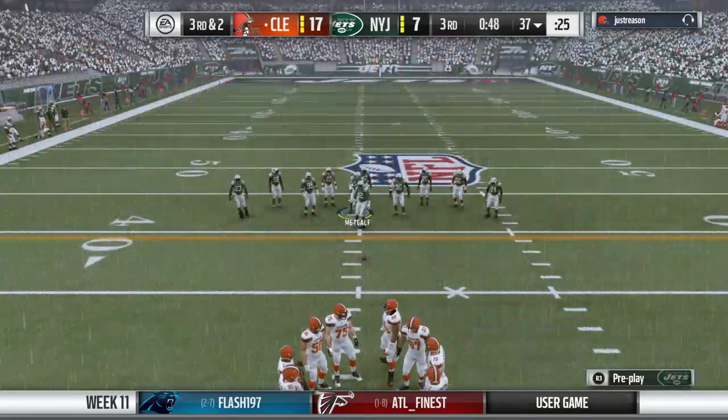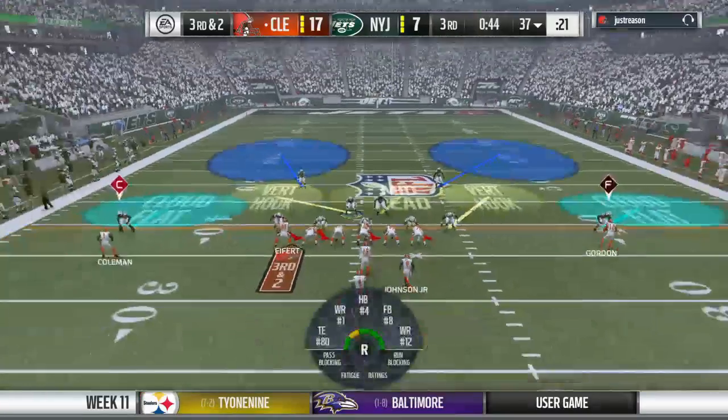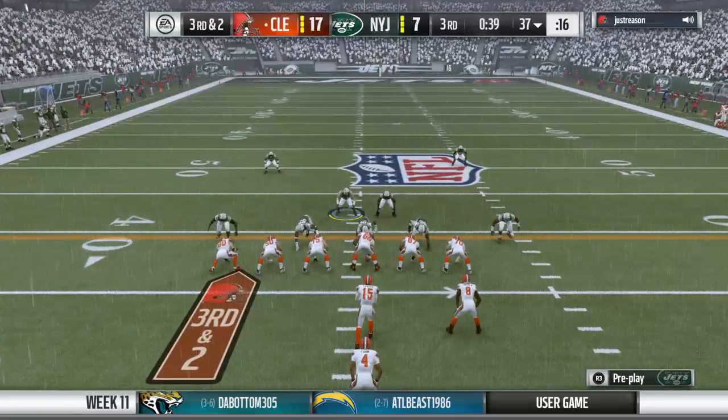So completion on 2nd down, that brings up 3rd. Looks like the defense in press coverage here. They'll come out in the pistol.